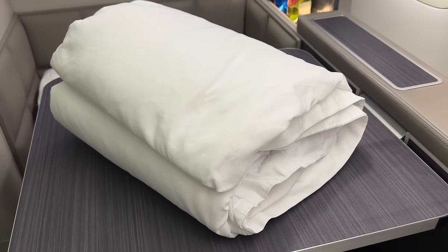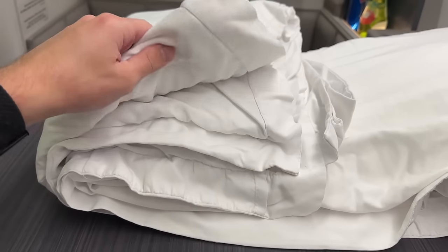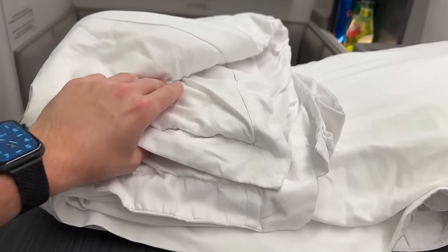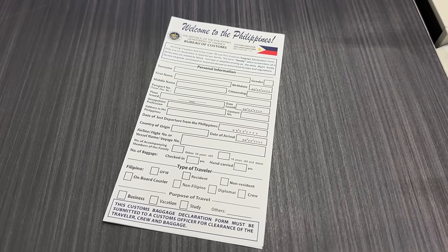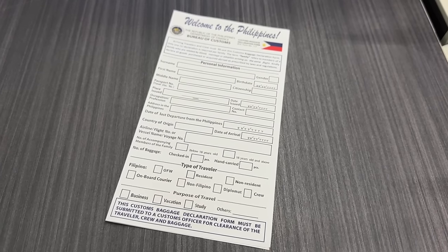The comforter, however, was insanely comfortable and very substantial. The only drawback is I felt the cabin was still a little warm, and even with my individual air vent, I didn't end up needing it for this flight. We were also handed out our immigration forms for the Philippines, which really helped on arrival to help expedite that process.